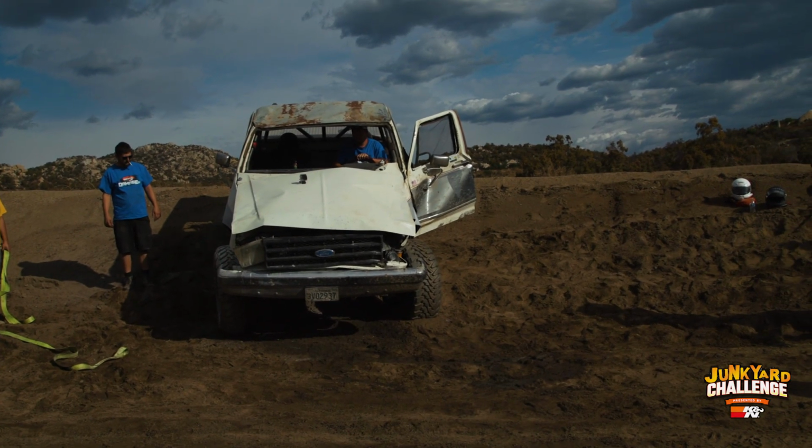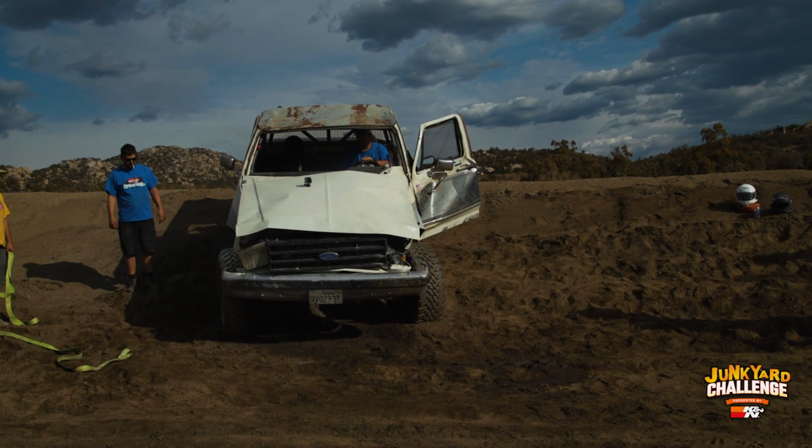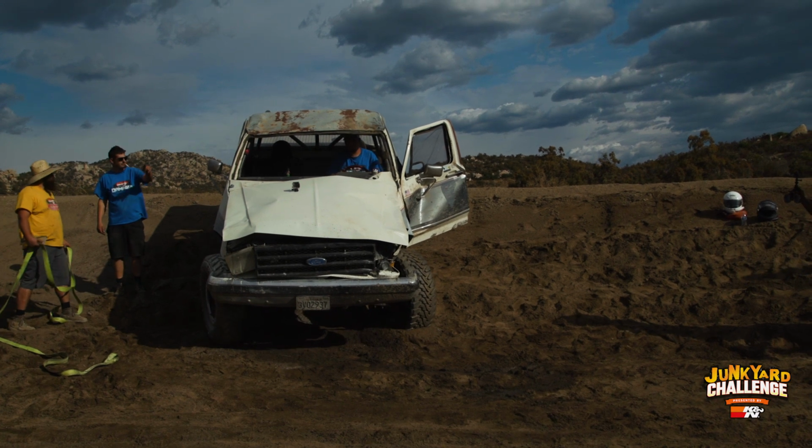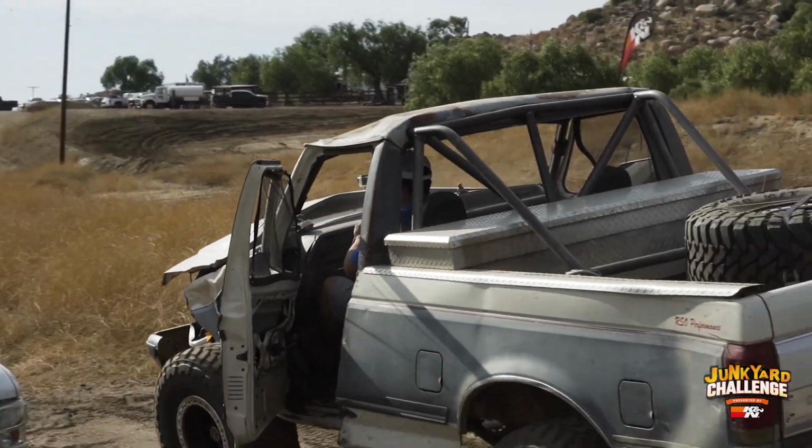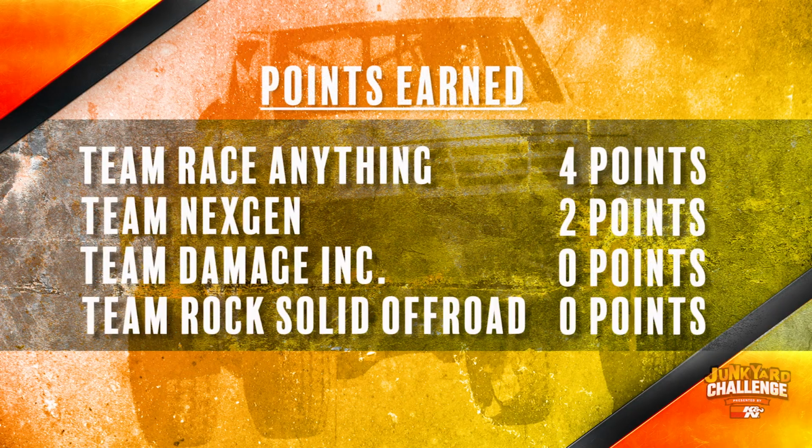Riley made it out of the rollover really pissed off, but luckily uninjured. With the truck back in the pits, the teams assessed the damage. The race was stopped with Race Anything taking the decisive win and a total of 4 points. Next Gen in second with 2 points, RSO in third, and Damage Inc. was a DNF.